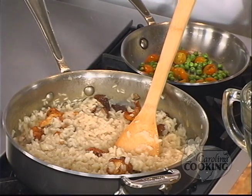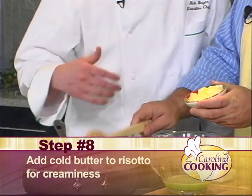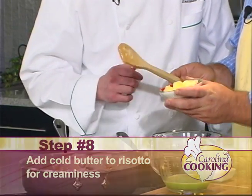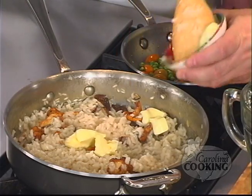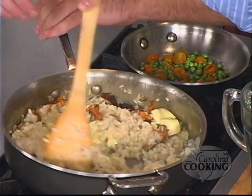That's correct. What we're going to do to finish the risotto is turn off the heat and fold in some cold butter. That's actually going to help create a little creaminess to the risotto. How much of this butter? Put it all in. About 3 to 4 tablespoons. Fold that in. Real good. Fold, slow stir, right? Yeah, fold, slow stir.